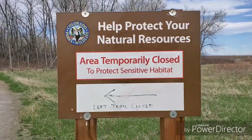So it turns out that the trail going back, connecting to the other side, is closed down. There's been a lot of damage to this park since I was here last, but there's three deer near me and there's another one further down the trail inside. I'm not gonna go there. Instead, I wanna take you to one of my other old spots.